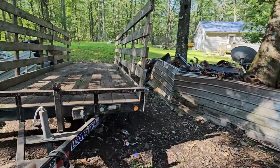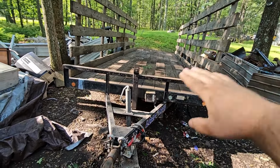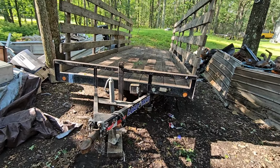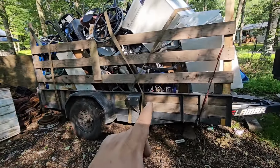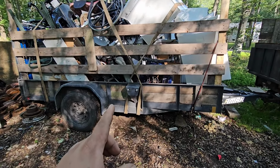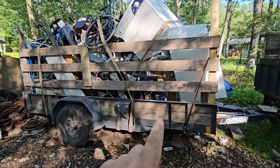Now, the thing I don't like about dump trailers is this is a 24-foot long trailer. Very long trailer. With the wood sides, it weighs 3,200 pounds. This trailer is 12 feet long, so it's a little less than half, and it's a little narrower. With the wood sides, it only weighs 1,300 pounds, so it's a lighter trailer.